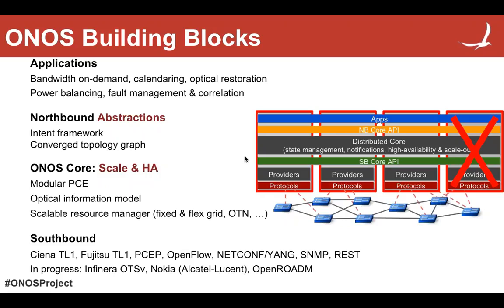So ONOS comes with a path computation element, which is, in all honesty, very simple, very basic. But what it does allow is to, as I said, swap it out and pull in a new path computation element as you want. It's very typical for big service providers and also many vendors. They have been developing their own PCE solutions over the past years, I would say. So they have very advanced pieces of software there. So we're not forcing them to use ours. We give everyone the opportunity to bring their own, essentially.